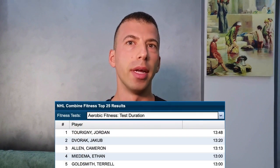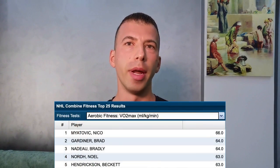A long test, it assesses your stamina and also your mental fortitude, aka balls, because you will want to give up long before your body is actually done. Two measurements are taken during the VO2 max test: how long you can pedal, so time. The best athletes surpassed 13 minutes at this year's Combine. And the second measurement tells us the maximal amount of oxygen you can consume during exercise. The higher the number, the better. It's measured in milliliters per kilogram per minute. The winner reached 66. Once again, Connor Bedard did not rank high here.